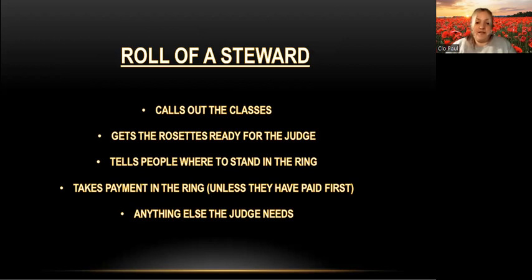So for example, say it's £1 a class, the steward would just go up to each person and say, yep, £1 please. Yep, there you go. Thank you very much. You might need a bit of change for this, but after a couple of classes, you'll have enough change.